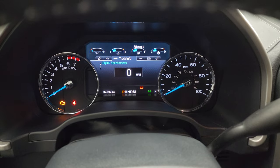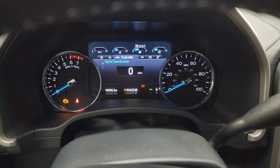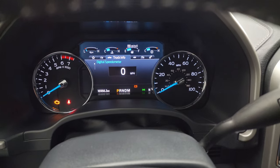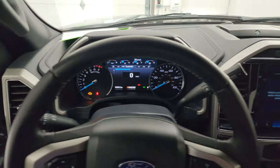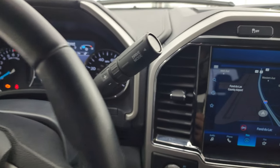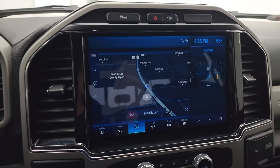You can see that this one has 16,966 miles on it. You get the nice digital instrument cluster there, digital speedometer, compass display, and that instrument cluster is very nice and clean. You do get the leather-wrapped steering wheel, Bluetooth and audio controls on the right, cruise controls and information center controls on the left.